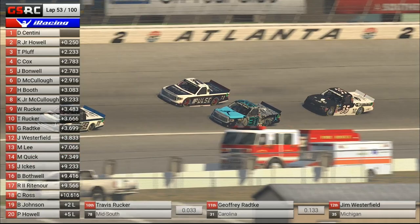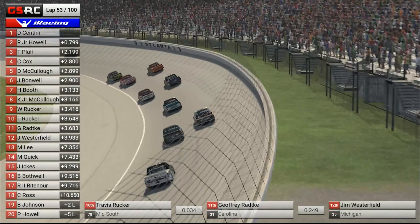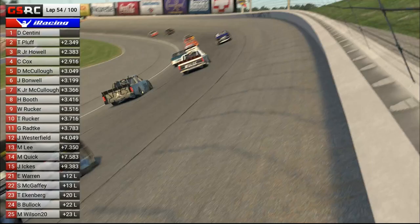And now that Josh Bonwell has drifted upwards, he's losing positions. Clint Cox getting in there as well as David McCullough. Yeah, they're getting really racy back there. That's a hornet's nest compared to what they were having to face earlier. Bonwell finally gets down to the low line before Kenneth McCullough manages to get by. Hayes Booth is the one caught up on the high line in that number five.